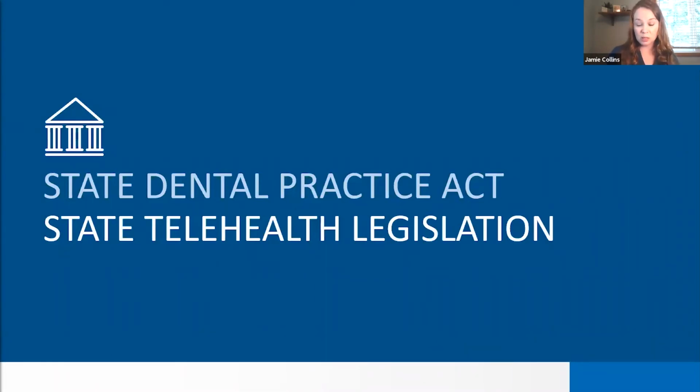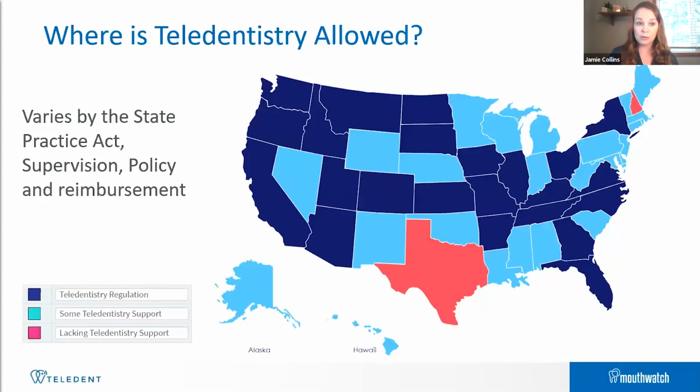It is important to look at your state practice act, depending on where you're at, to know your legislative guidelines via teledentistry. This means who can use it and in what form they can use it, and in what setting. A few states have only public health, or others are wide open and allow it as well.